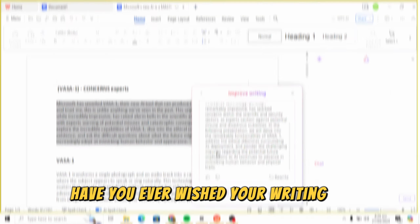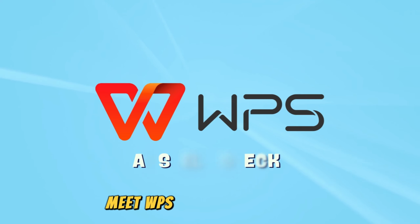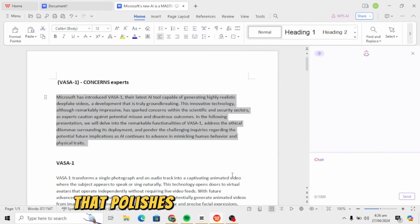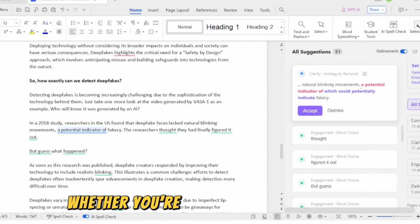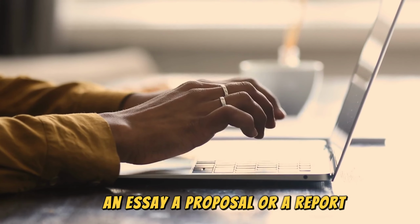Have you ever wished your writing could use a superhero and make it stand out? Meet WPS Office's AI Spell Check, your ultimate writing partner that polishes your documents like a pro. This incredible tool ensures everything is spot on. Whether you're writing an academic paper, an essay, a proposal, or a report, it adapts according to your needs.